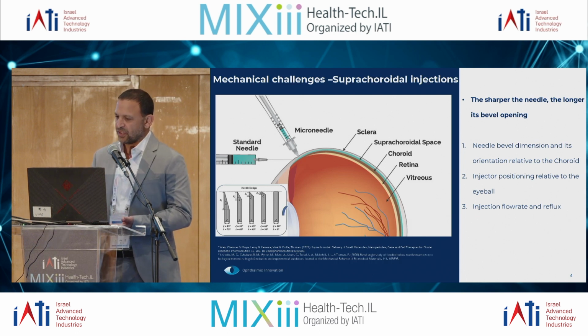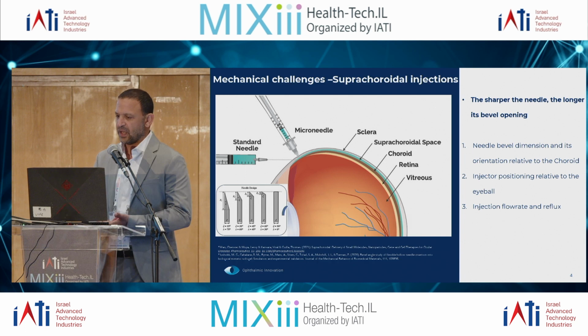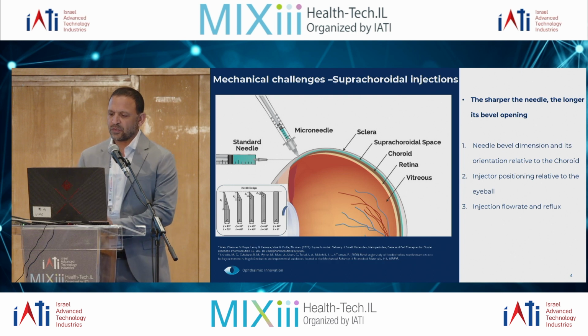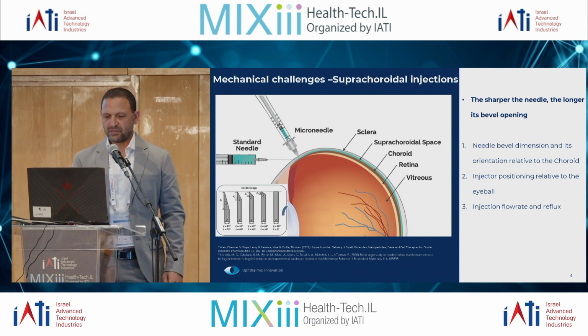The other approach involves using a standard needle, in a tangent position relative to the eyeball, which is not so intuitive and requires high skills, but the bevel opening in that case is at the correct orientation. However, this procedure is complex and time-consuming and not easy to perform in a clinic. So we found a way to combine the best of both worlds. We have a perpendicular positioning, tangent bevel, and in-office procedure. How do we do that?